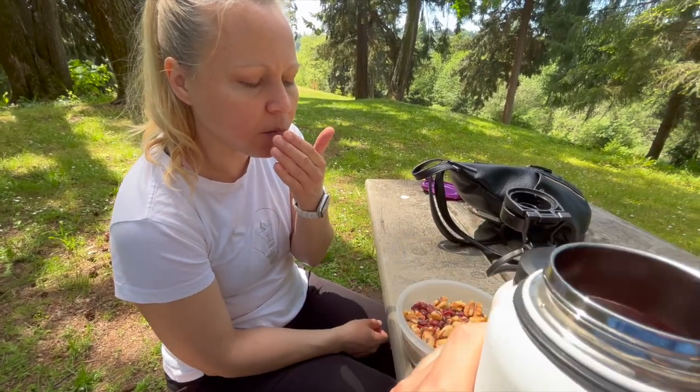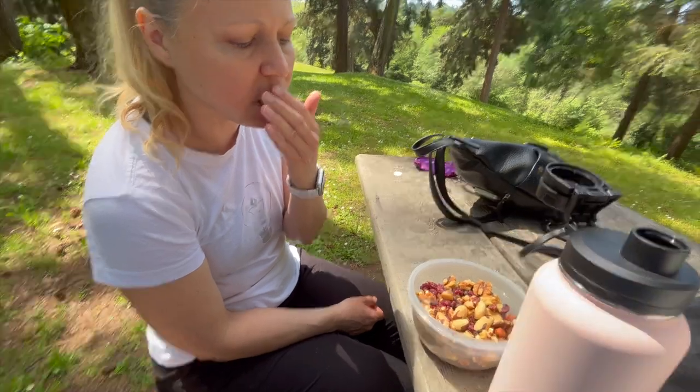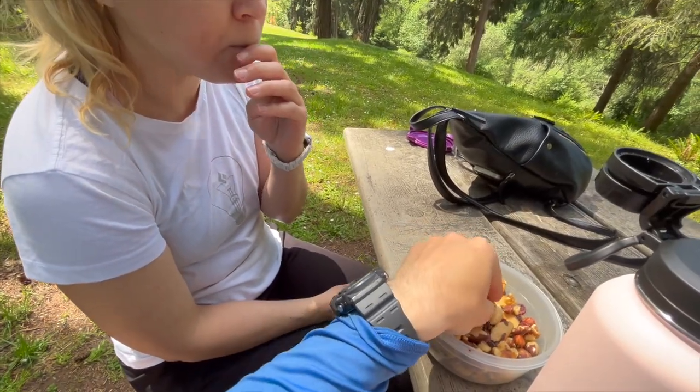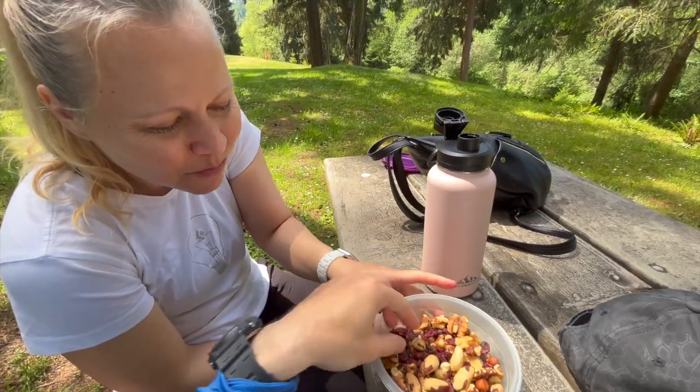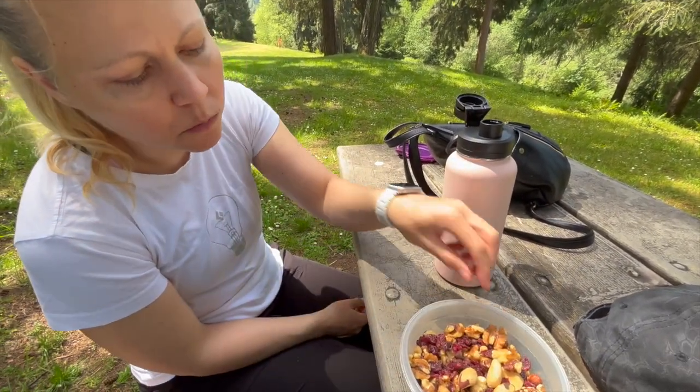Homemade trail mix is better because everything's more fresh than a pre-mixed trail mix. That's right. It hasn't been sitting on the shelf for 5 years. Oxidizing.